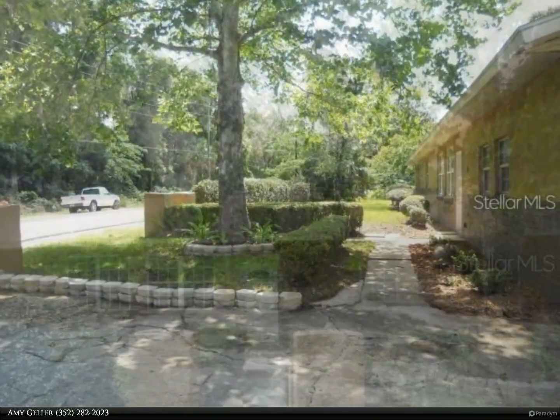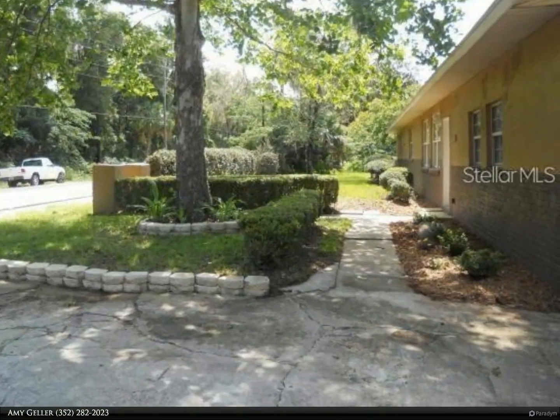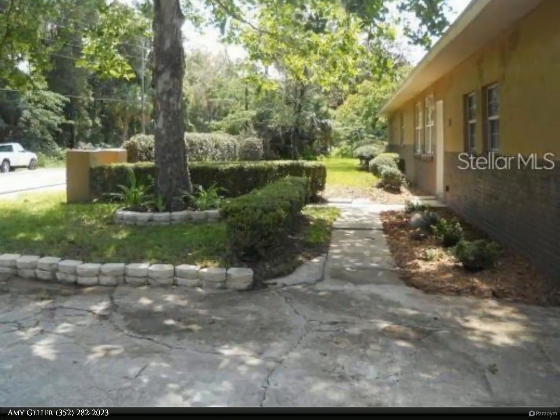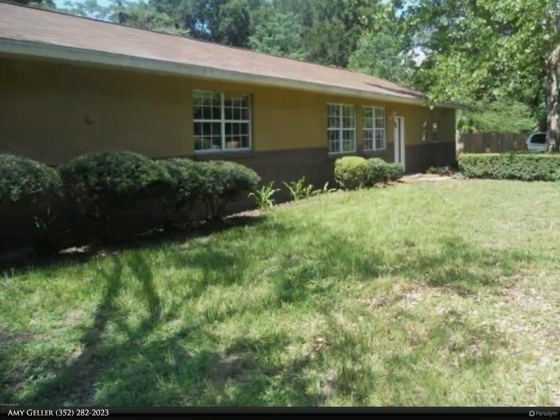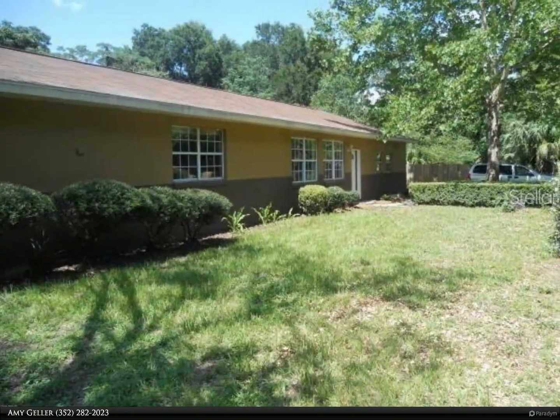Entire home has been renovated within the last 5 years, including a new roof, gutters, driveway/sidewalks, updated well system, drain field, plumbing, fixtures, newer tile and wood laminate floors.